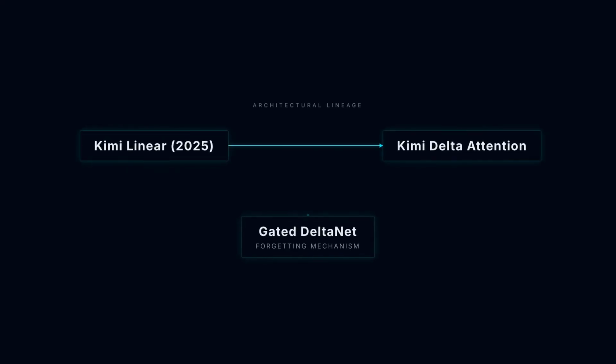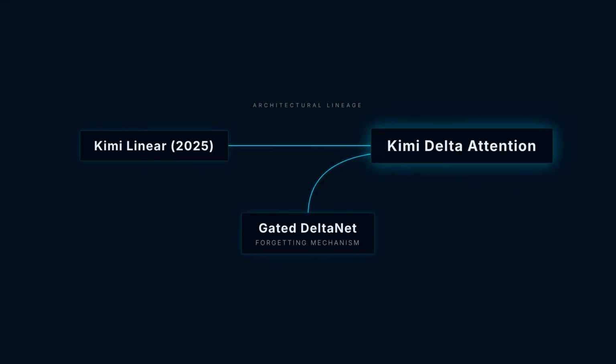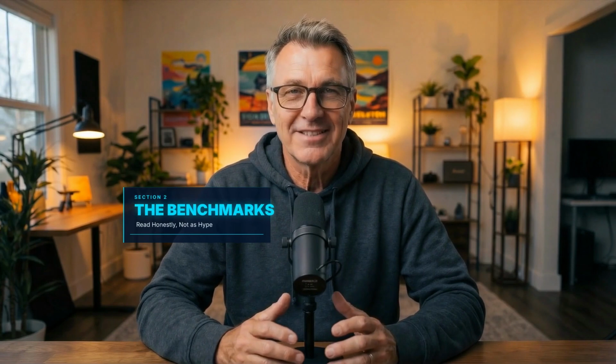Combined, Moonshot reports roughly 2.5 times better scaling efficiency than K2, trained in mixed precision using MXFP4 weights and MXFP8 activations. And here's the part that matters for researchers. KDA traces its lineage directly to Moonshot's October 2025 Kimi Linear paper, refining Gated DeltaNet's forgetting mechanism. This is a genuine new architectural direction, not just a bigger version of last year's model.